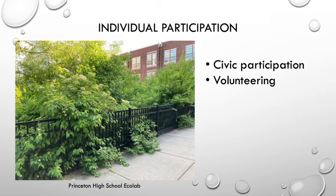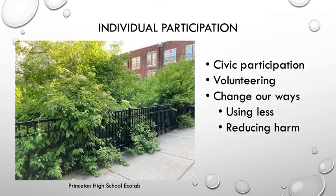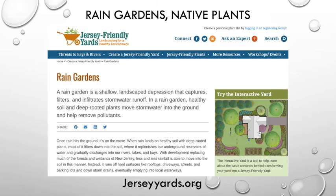As residents, homeowners, and gardeners, we can all be more aware of the water and change some of our ways, like using less water, reducing the use of harmful chemicals, adopting greener practices in our own gardens. There's a lot of outreach and training available in our area to get tips and guidance on how to make a rain garden and fill it with native plants. Jersey Friendly Yards, for example, has given workshops on how to build a rain garden in as little as 2 days for as little as $500. That's at jerseyyards.org.